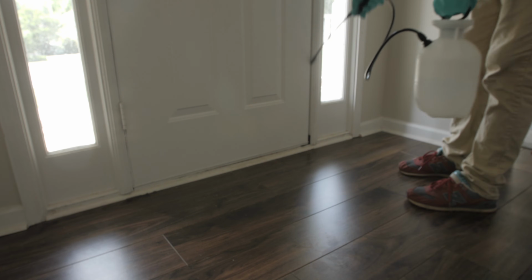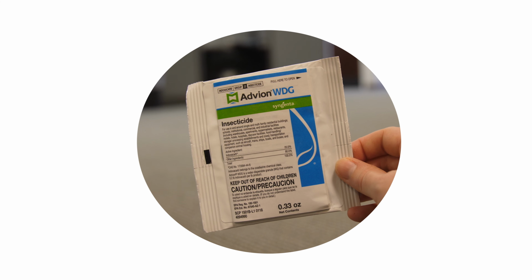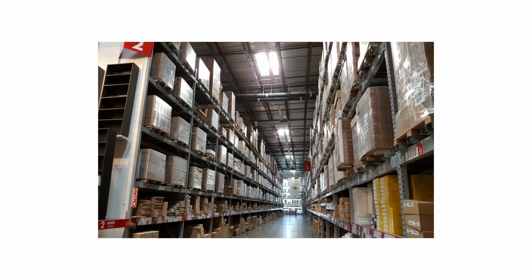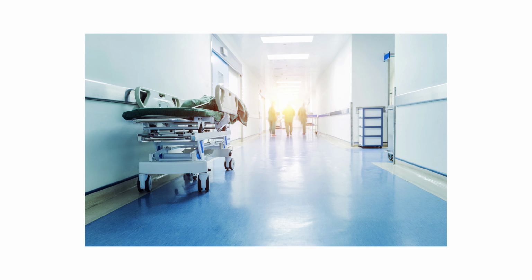Indoors, it should be used as a crack and crevice treatment in areas that have seen pest activity or that you suspect to have pests. Advion WDG can be used in and around homes and apartments, but can also be applied in factories, warehouses, hotels, hospitals, restaurants, supermarkets, and other food handling establishments and commercial areas.